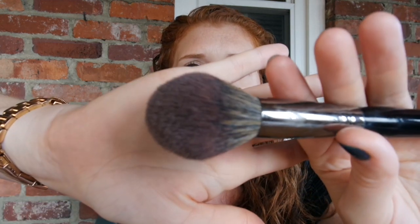I've also discovered a new brush in my collection. This is the Morphe E3 brush. It's basically like a powder brush. I have been using this to put any kind of setting powder on my face.